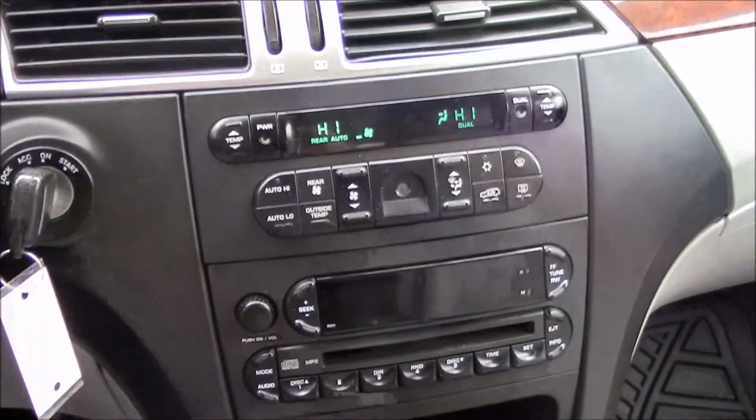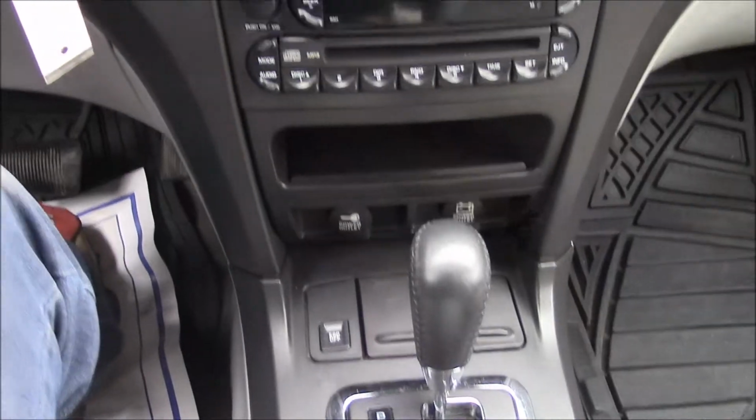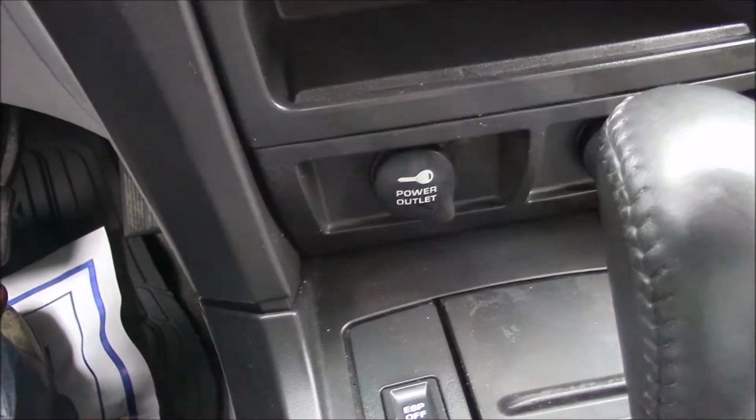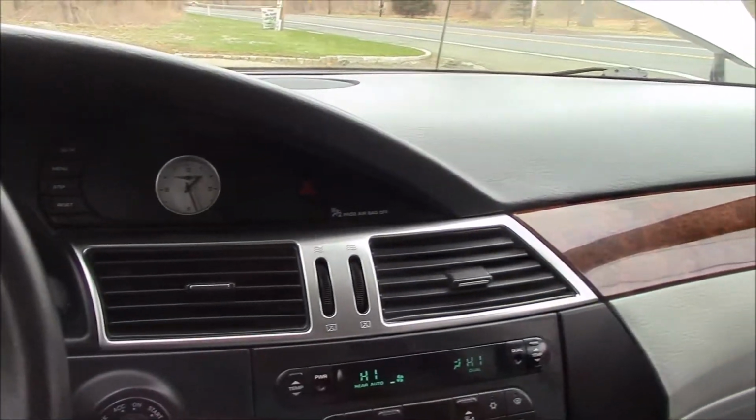Alright, you can see, of course, CD player. Here's our shifter automatic, as you can see. And, of course, it's always nice nowadays with cell phone. You got your two little power outlets. Okay, so next thing we're going to do is hop out and check out the motor. 4.0 liter V6.